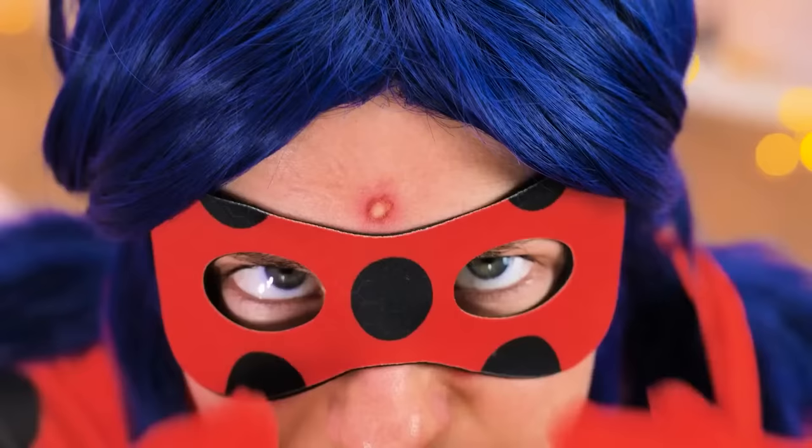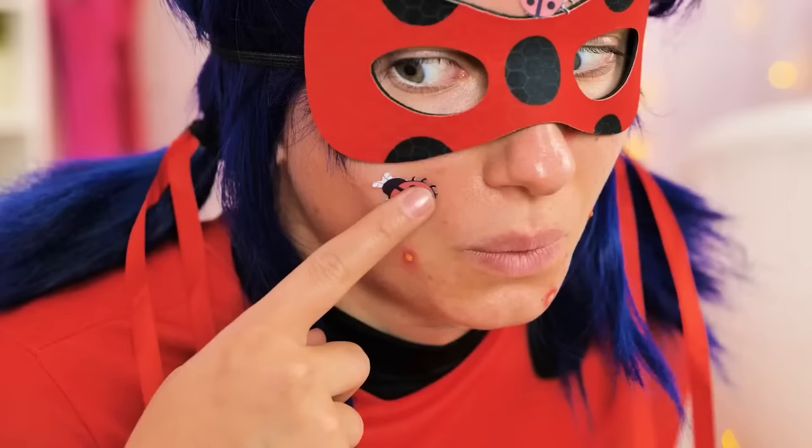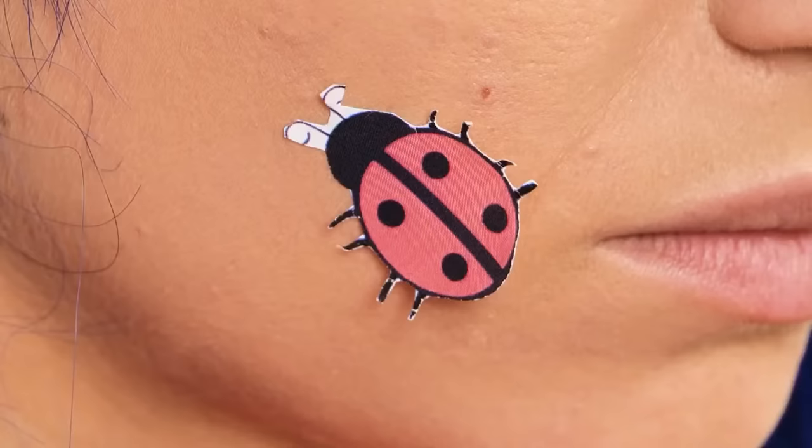Huh? Come on! Oh, it's not working. Okay, I'll help you. Ladybug pimple patches. One on each pimple and let it work. Ooh, never tried something like this. It feels tingling a bit though. It's time to peel off. Here we go.